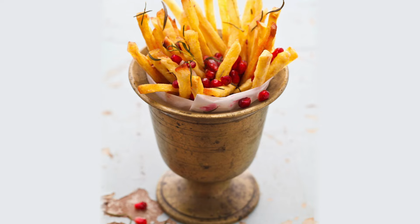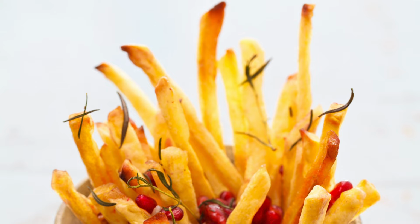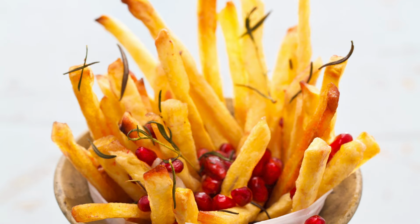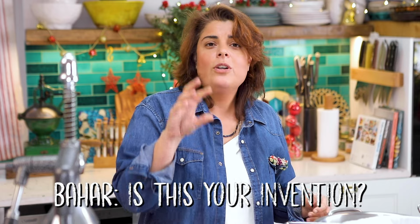So what you can do, if you have some French fries in the oven together with some popped pomegranate seeds, it's like eating it with a ketchup, but it's much cooler and it's very sweet and very sour at the same time. Or is this your invention? Yes, that's my invention.